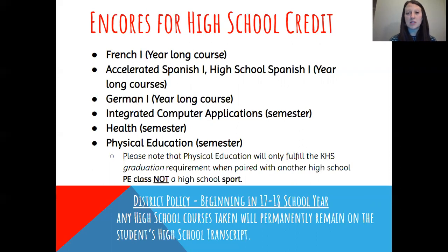And then we have 3 semester classes that are for high school credit: Integrated Computer Applications, Health, and PE. Please note that there is a rule about PE. Some students do get credit for PE if they participate in a high school sport, but we can't mix the two. So students need to choose if they're going to do a high school sport, they need to play 2 seasons of a high school sport, or they need to choose 2 semesters of a PE class. And if you have questions about that, please let me know.